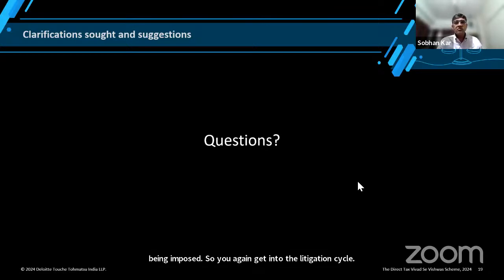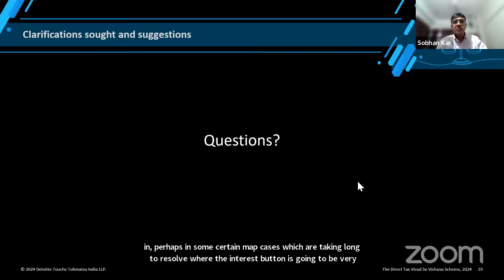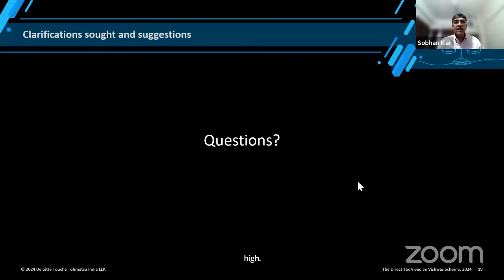So perhaps in certain MAP cases which are taking long to resolve, where the interest burden is going to be very high, and where the Indian CA is perhaps not resolving certain types of cases under MAP, for example, all the PE issues and attribution, they are all stuck for many years. The AMP issues are stuck for many years. There perhaps opting for VSV makes greater sense.